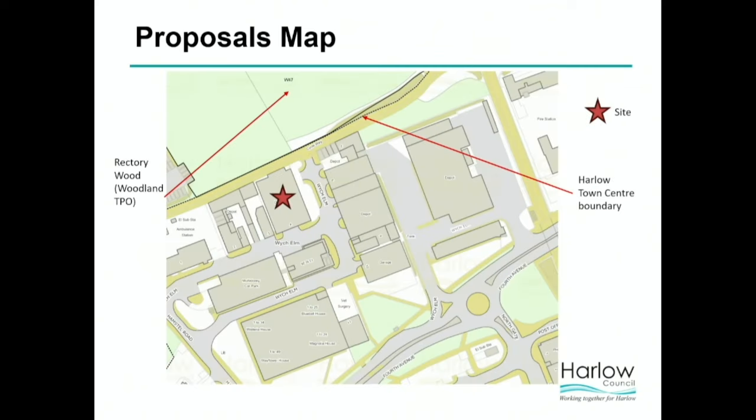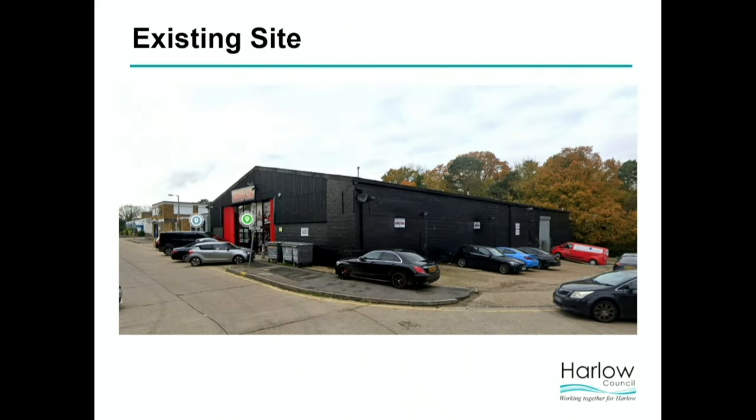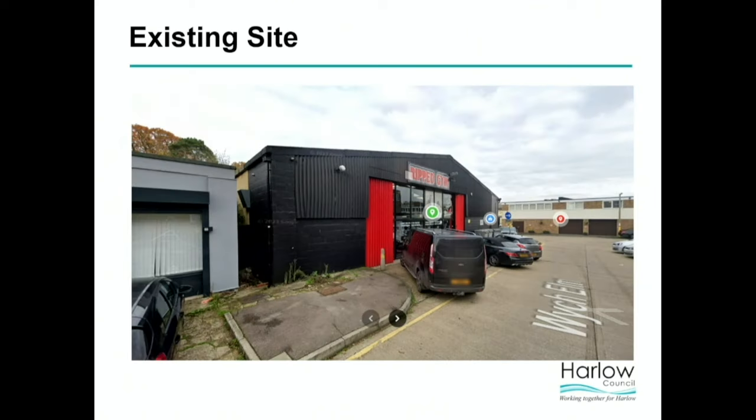In terms of local plan designations, the site is within the town centre boundary, as identified within the local plan. A woodland TPO covers the entirety of Rectory Wood to the north. There are no statutory designated heritage assets, and the site is in flood zone 1. And these are a couple of images of the existing site at the moment.